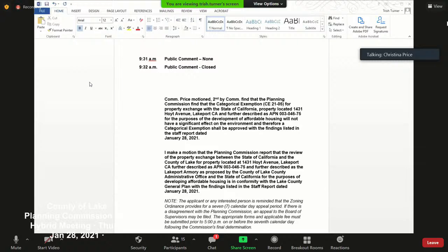I move that the Planning Commission report that the review of the property exchange between the state of California and the County of Lake for property located at 1431 Hoyt Avenue, Lakeport, California, further described as APN 003-046-75, and further described as the Lakeport Armory, as proposed by the County of Lake County Administrative Office and the state of California for the purpose of developing affordable housing, is in conformity with the Lake County General Plan with the findings listed in the staff report dated January 28th, 2021.